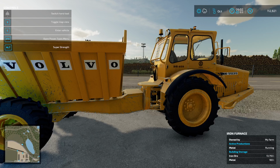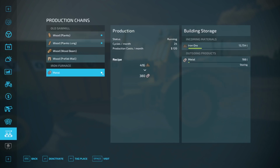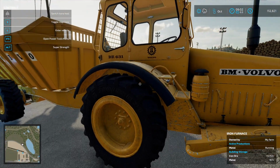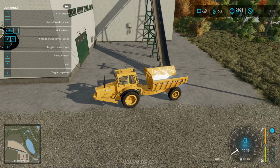Oh, by the way, I brought in 5,600 liters of ore last night at the end of September, the last episode. And this beast is, well, I can't call it a beast. It certainly is not a beast. It's the furthest thing from a beast.